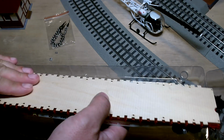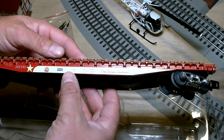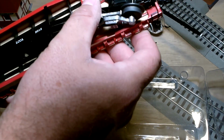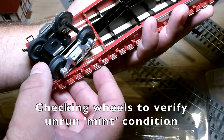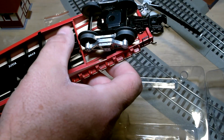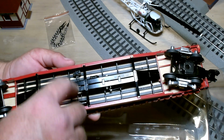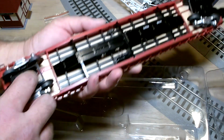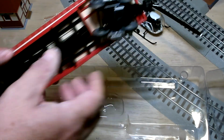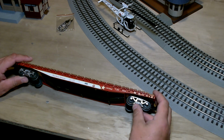So, we do have this real wood deck here on the flat car. It's pretty nifty. This nice Texas Special classic lettering on the side here. Alright, on the other side we do have it marked LCCA 2012. Some nice add-on details down here as well, which is cool. You have operating couplers. Yeah. So these trucks are genuinely sprung.